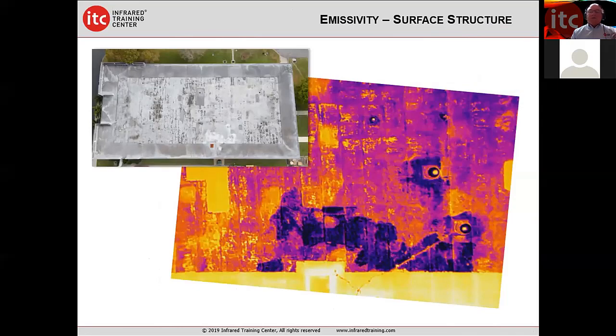Emissivity is different with different roof membranes. And I think with roofing, we really have to do our homework before we fly that roof. What is the roof membrane that's applied? Is it TPO, thermal polyolefin? Is it built up? Those are two totally different types of roofs that will have different emissivity. If you're not familiar with emissivity, you might check out our webinars at infraredtraining.com to give you the basics. Emissivity is, real quick here, the efficiency by which a material will absorb and emit infrared radiation.